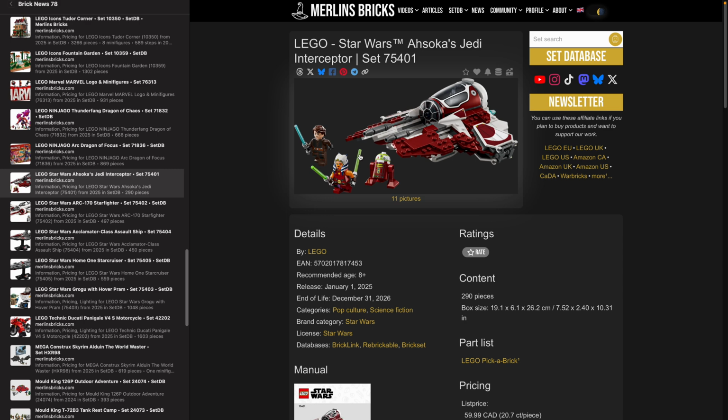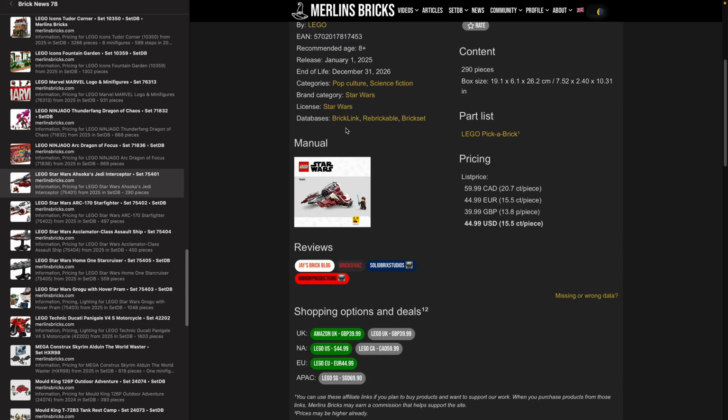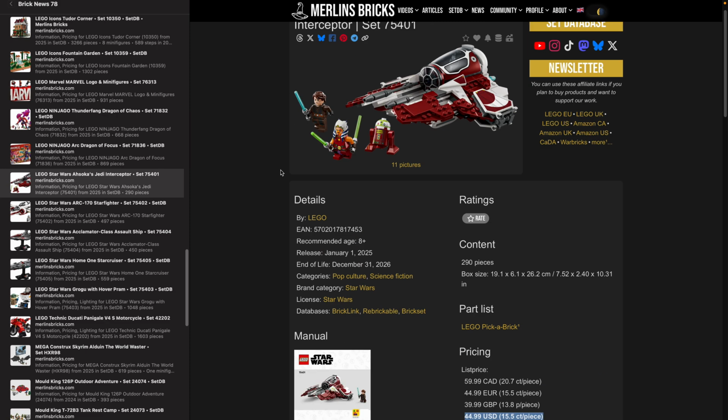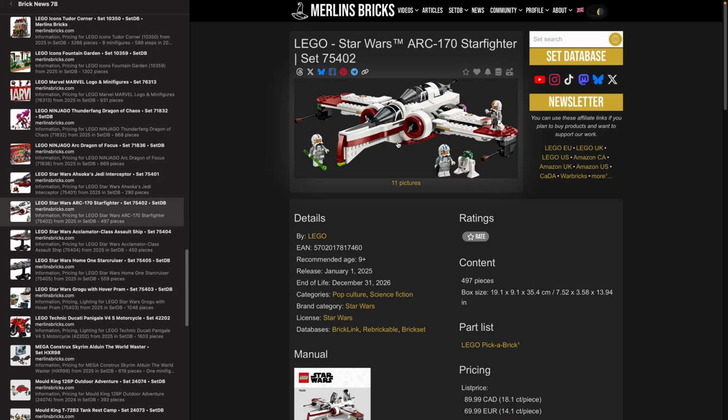With that, moving on to Star Wars, and here we have Ahsoka's Jedi Interceptor 75401. I've actually already built this set. It's quite amazing, actually. Not that many stickers, basically only the wings. The minifigures are amazing. Pretty cool set. 45 bucks, so that's really not cheap. Star Wars continues to amaze me when it comes to the price point. 15.5 cents a piece. Oh boy, Star Wars continues to be expensive.